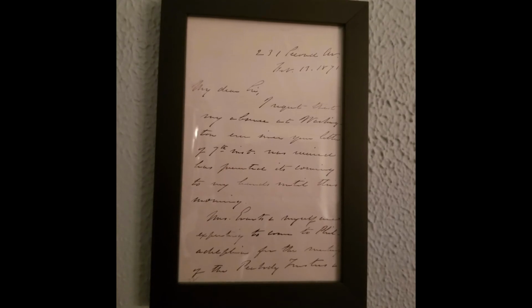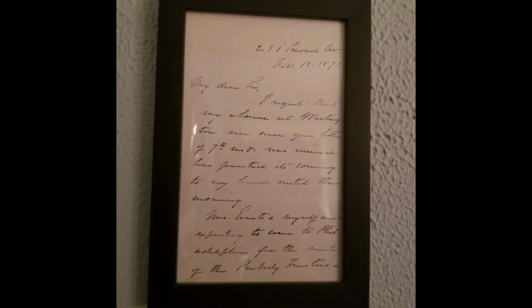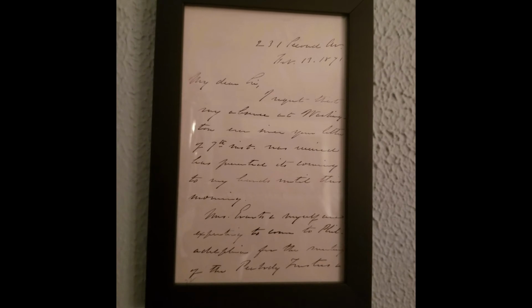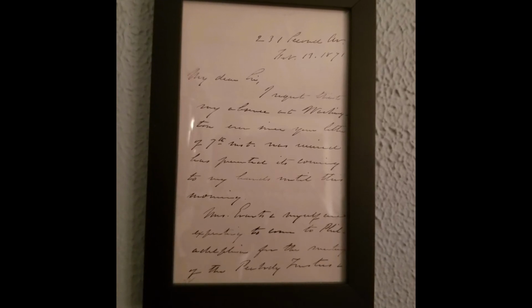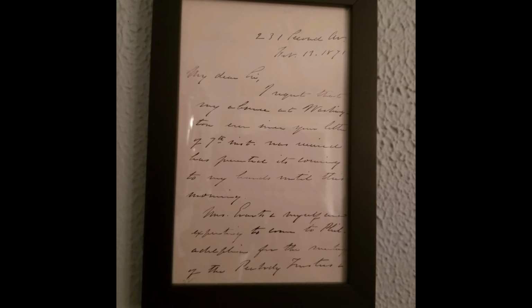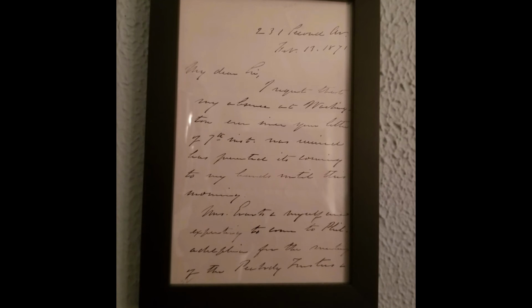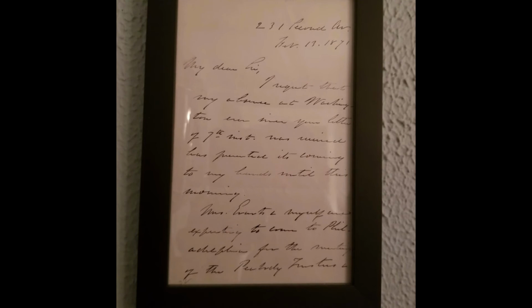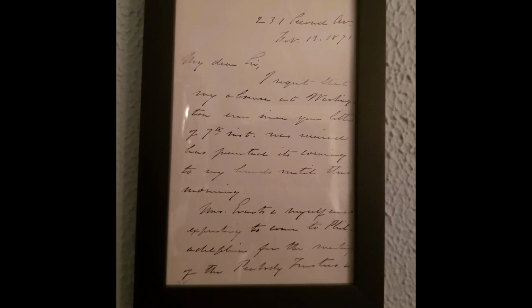The Union won the Civil War under the leadership of Abraham Lincoln. This is a letter written by the man who had moved the unanimous nomination of Abraham Lincoln for president at the 1860 Republican National Convention. His name was William Evarts. He served as U.S. Secretary of State under Presidents Hayes and Garfield, U.S. Attorney General under President Johnson, and U.S. Senator from New York. He was renowned for his skills as a litigator and was involved in some of the most important legal cases of his day.